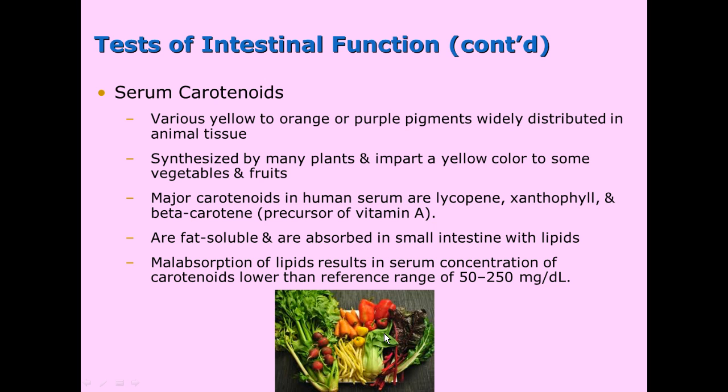So what they do is, if you're eating a normal diet, they'll draw your blood for serum carotenoids. If they're very low, it could mean that you have a malabsorption of lipid issue, because you need lipids to be able to absorb those. So if you can't absorb lipids, you're not going to absorb the serum carotenoids either. So therefore you would have a low level.